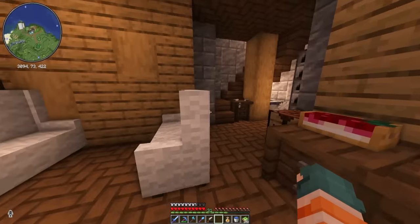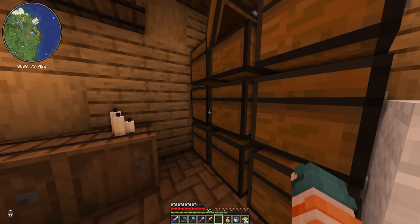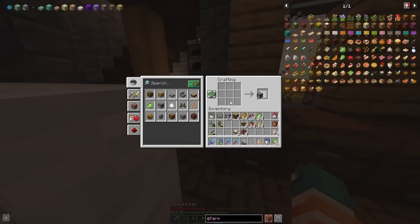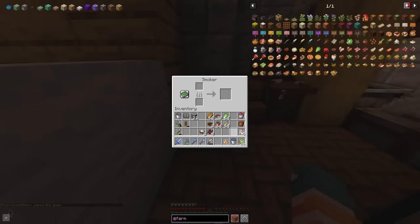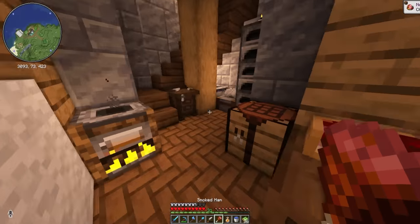So to make that, I'm going to need to make a smoker, which if I come over here, I don't have a furnace actually. I thought I did. Grab some cobble and four logs. Make ourselves a little furnace and then a little smoker, which I'll pop here. And then we can pop our ham in along with a bit of coal. Now we have a smoked ham.